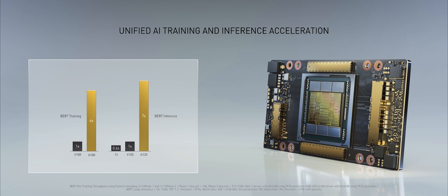Now, Ampere is the largest, most complex processor the world has ever made. Thousands of engineers worked on it for several years, and it came together in this one incredible chip. 70% more transistors with great architecture delivered 6 times more performance out of the box. In the case of inference, it is 7 times the performance of Volta, and much more, over 12 times the performance of T4s.